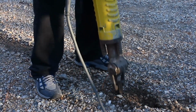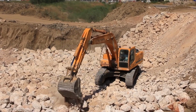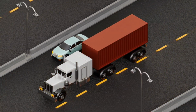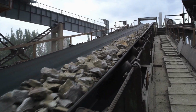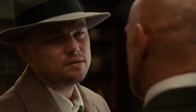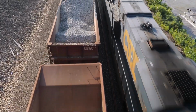Powerful drills create holes for explosives, which are then detonated in controlled blasts to break up the rock face. Enormous excavators and front-end loaders then scoop up the fractured stone, loading it onto equally impressive haul trucks. These trucks, often large enough to make your average car feel like a toy in comparison, transport the raw materials to the primary crusher. Here, the rocks begin their transformation from imposing boulders to more manageable pieces. In some cases, particularly for quarries located far from the cement plant, the crushed materials might be transported via long conveyor belts or even dedicated railway lines.